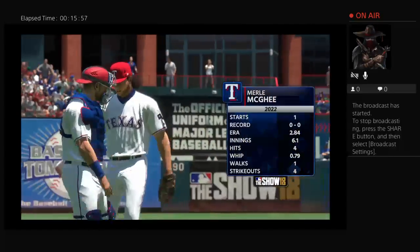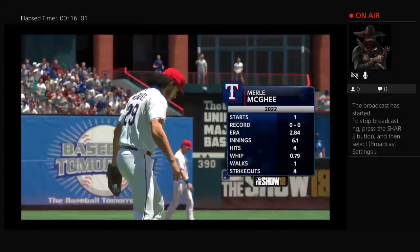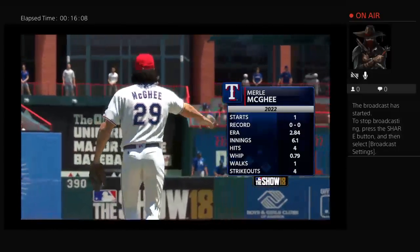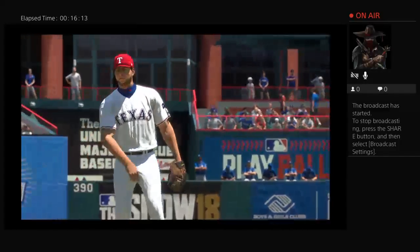Merle McGee is ready to go as he'll be on the mound for the Rangers. Dan Plesac, what's the word on him? Well, this guy's kind of unique. How about a 5-pitch repertoire that he has? That gives him a lot of options for both righties and lefties. And if he's on, he could be really tough to hit.